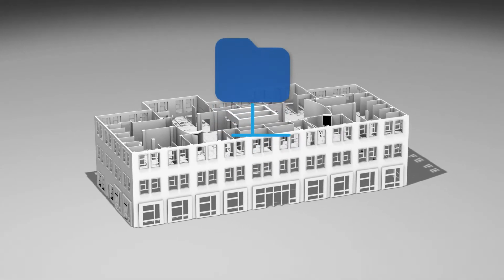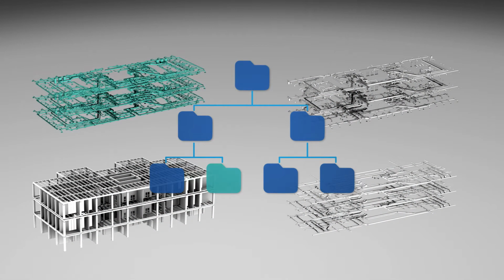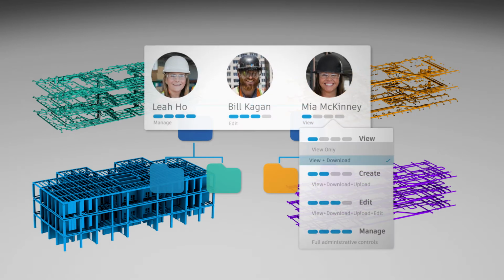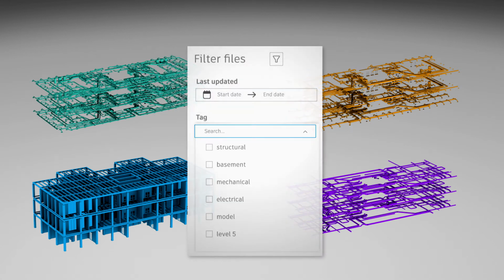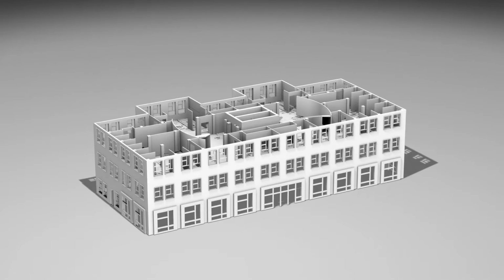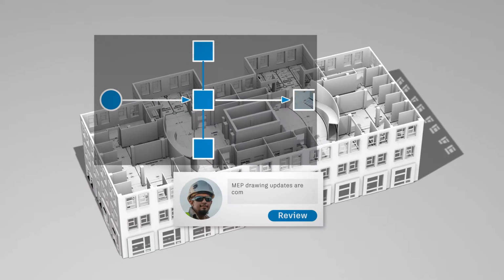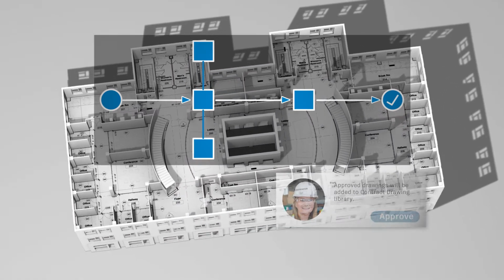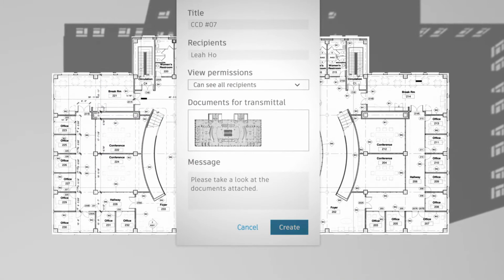You can keep the right information in the right hands with powerful document and version control. Customized folder structures and comprehensive permissioning keep information organized. And advanced search makes it easy to find what you need in the office or on the job site. More advanced control is delivered through document review processes, making sure you only make information available when it is ready. And transmittals help you keep track of who has received what and when.